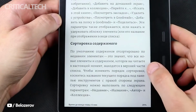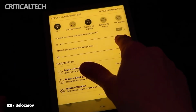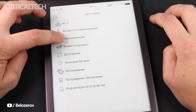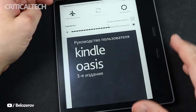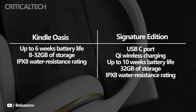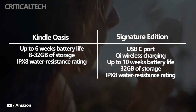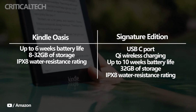The Kindle Oasis also comes in a cellular version that offers free LTE connectivity to purchase and download ebooks from the Kindle store. However, the cellular version is significantly more expensive than the Wi-Fi variant at $350. The Signature Edition does come with a few features that the Oasis doesn't have, including a USB-C port, wireless charging, and longer battery life, up to 10 weeks versus up to 6 weeks. As for the similarities, both Kindles offer 32 gigs of storage. The Oasis also comes in a cheaper 8 gigs version and has an IPX8 water resistance rating.